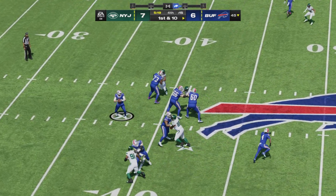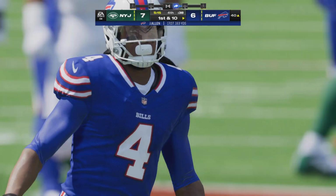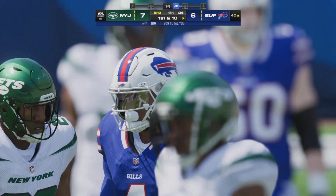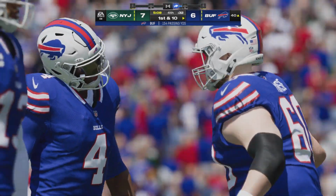Now Allen. Got his man complete over the middle. That's Cook. And he's able to get this one down to the 40-yard line. 15 more yards there and quickly another first down.